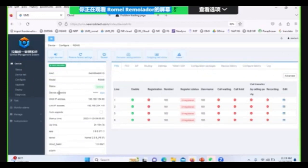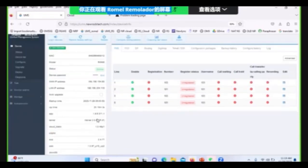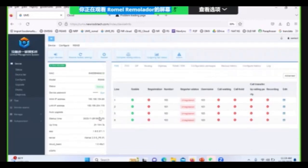On the left side here is the basic information area. It lists the device address and the version information. So you can see here my WAN IP address, the LAN IP address, and of course, you can see the version information, the APP and the current kernel version. Okay, so here is the configuration area.